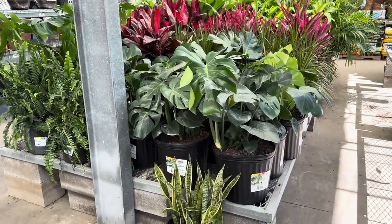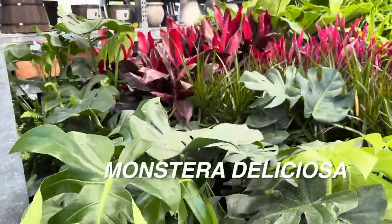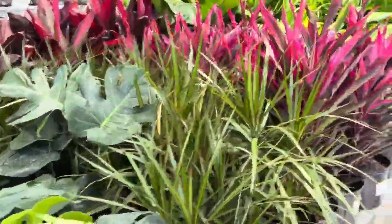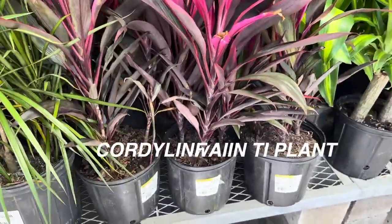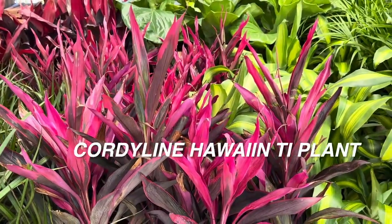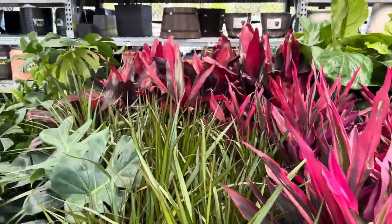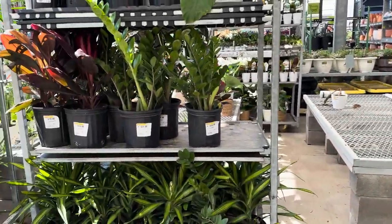We've got a bunch of large Monstera deliciosas right here. Surprisingly, I don't have as large of a Monstera deliciosa anymore. I have one that I need to repot in a bigger planter. And then you can see here, we've got some more gorgeous looking cordyline Hawaiian tea plants. Love that pink, love that red, but I think I want the wider form leaves, which is back there. It is a little bit pricey. I think it's like $39.98, but it's not bad.